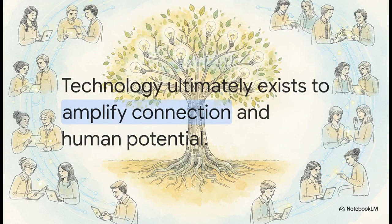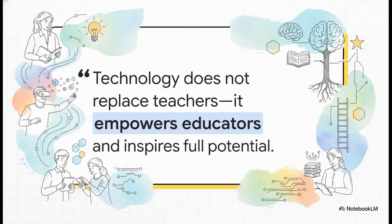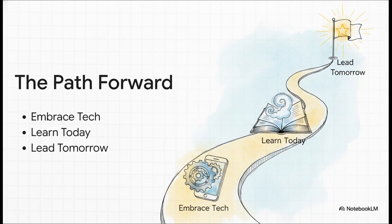Now, what's really interesting here is that it's easy to think the future of education is just machines. But the true core of this is empowering the human element. So, the crucial point we really need to drive home is right here. Technology does not replace teachers. It empowers educators and inspires learners to achieve their full potential. No matter how crazy the AI gets or how immersive the VR becomes, these are just tools to amplify human connection, not replace it.